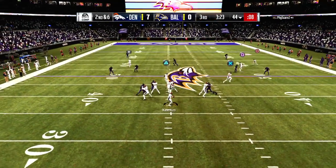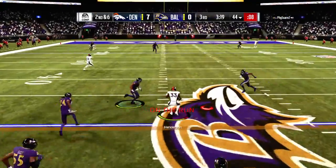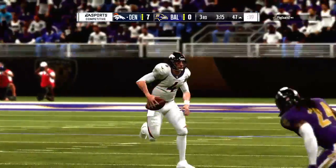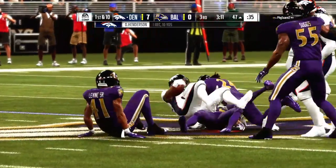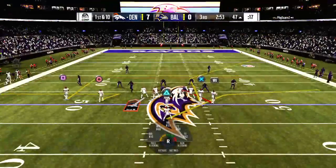Here's Keenum now on second down. Steps away to his left. Now he'll dump it underneath to his running back, complete. And he'll be taken down, but not before he gets into enemy territory. A 10-yard pickup, and it's enough for a Broncos first down. So in Raven territory now, here's a 1st and 10 at the 47.